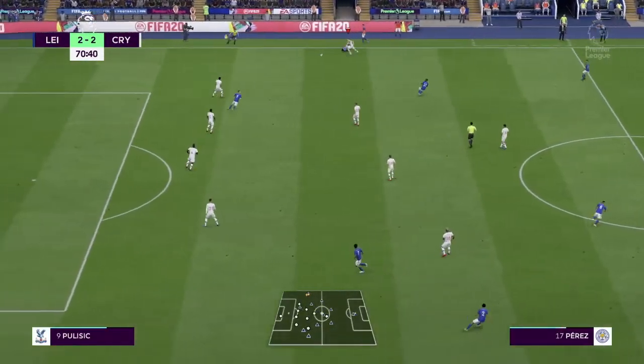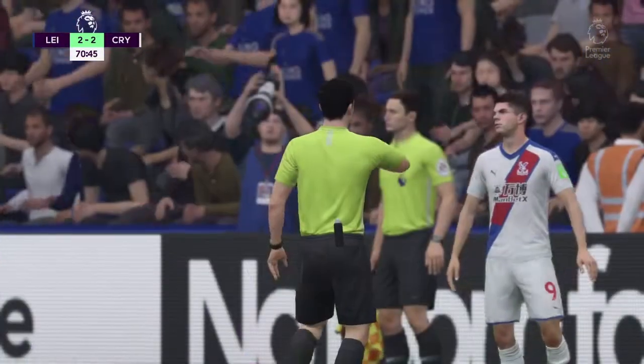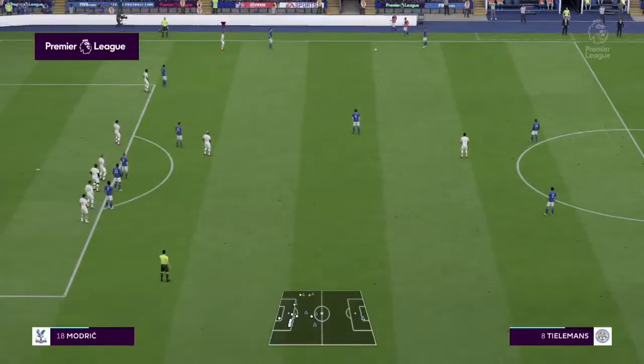Unfortunately though, Pulisic is already on a booking, decides to put that tackle in, and we know what that means. That's yet another red card for us. And yeah, we're going to have to play the rest of the game with 10 men. So how's it going to go, do we think?